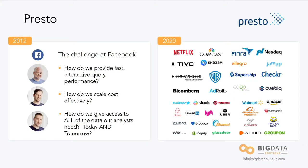Facebook was using the traditional ways back then: HDFS and Hive to run SQL queries on that data warehouse. But those of you who know those technologies know that running SQL queries on really large amounts of data is going to take a while. So Martin, Dane, and David set out to find a better way to do that, and that is how Presto was born.